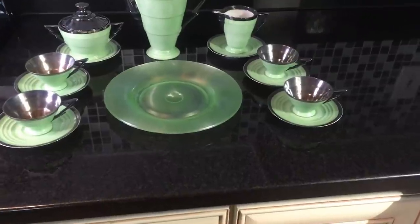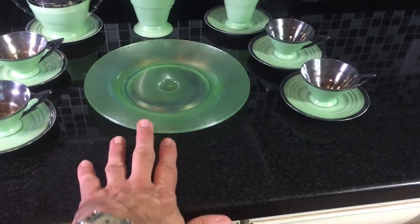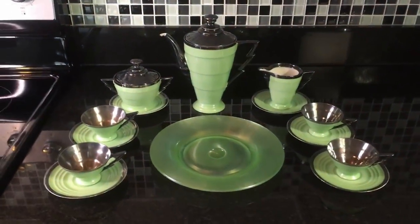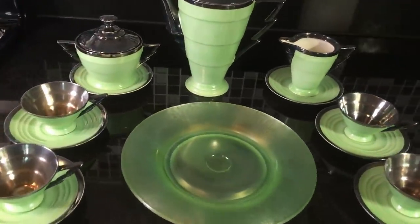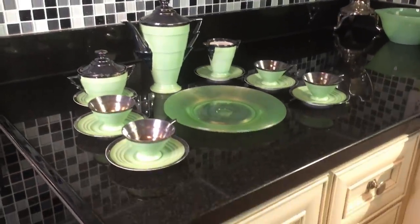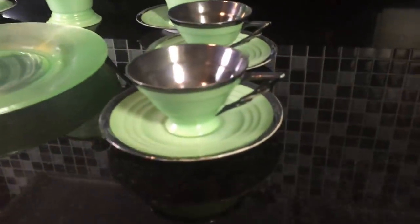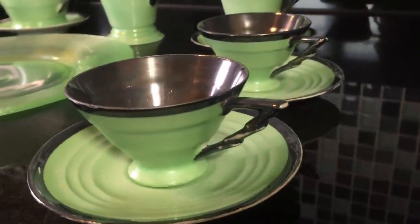Now don't get mad at me. $2 for the stretched glass plate, dates to about 1920. $25, woo, for the coffee set here, which is going to date to around 1930. It's absolutely stunning. I never thought I'd be able to have anything like this because you just don't find it. Going to do some more research on the actual company who made it and maybe be able to tell you a little bit more about it in another video. But I am absolutely smitten by this.